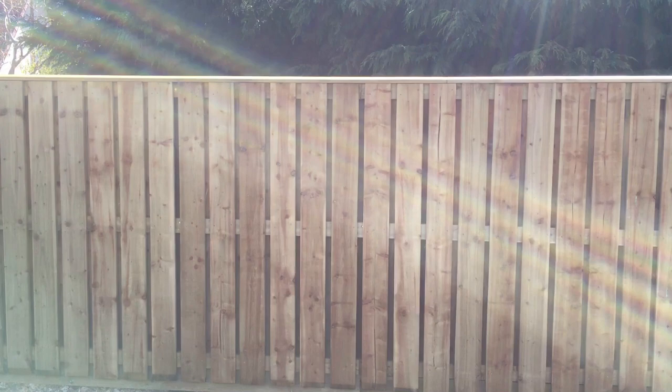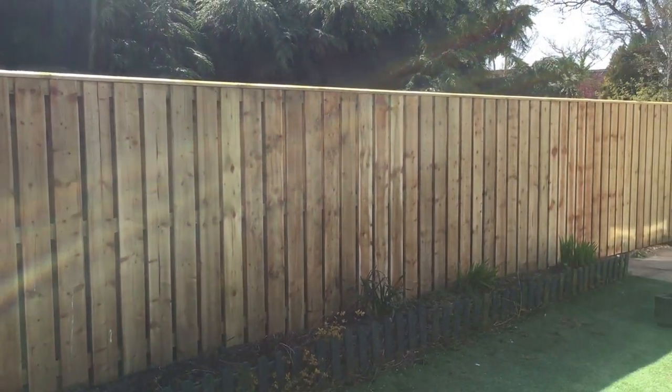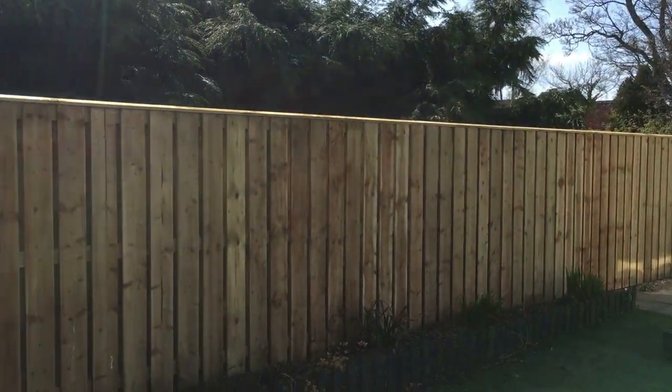Right, folks, that's it finished. 6 foot hit and miss fence with capping, right along there. Gate up at the end there.